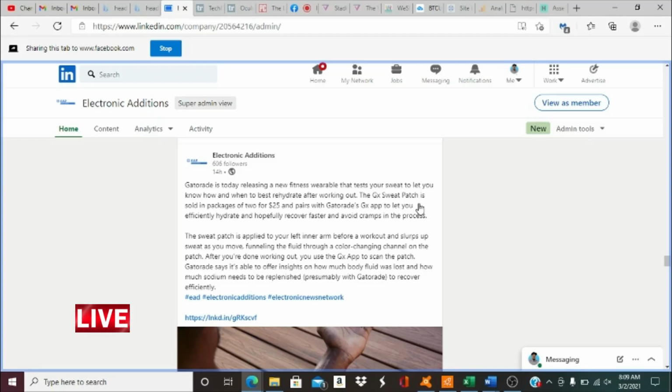The sweat patch is applied to your left inner arm before a workout and slurps up sweat as you move, funneling the fluid through a color-changing channel on the patch. After you're done working out, you use the GX app to scan the patch. Gatorade says it's able to offer insights on how much body fluid was lost and how much sodium needs to be replenished, presumably with Gatorade, to recover efficiently.